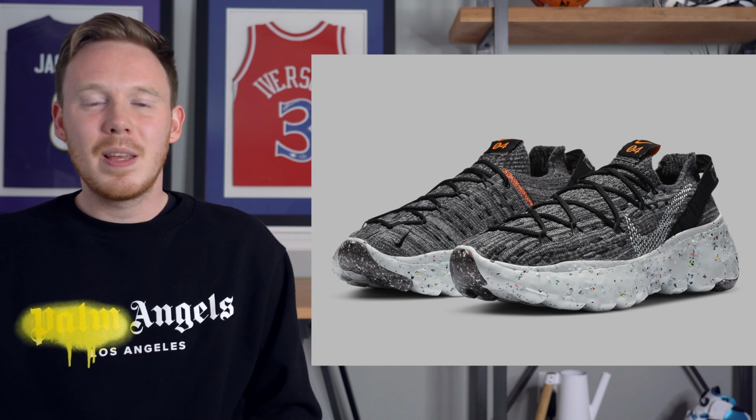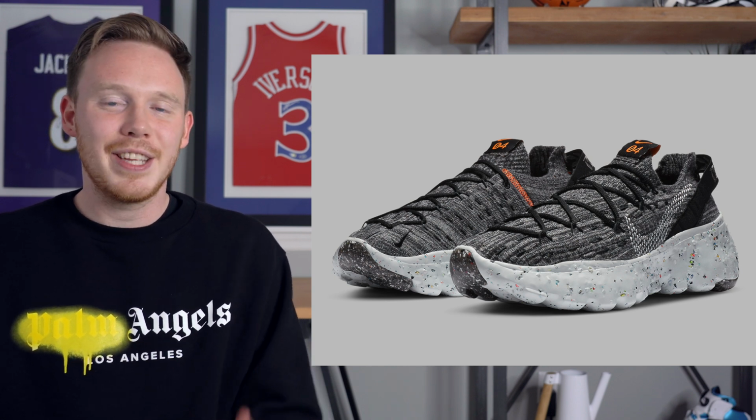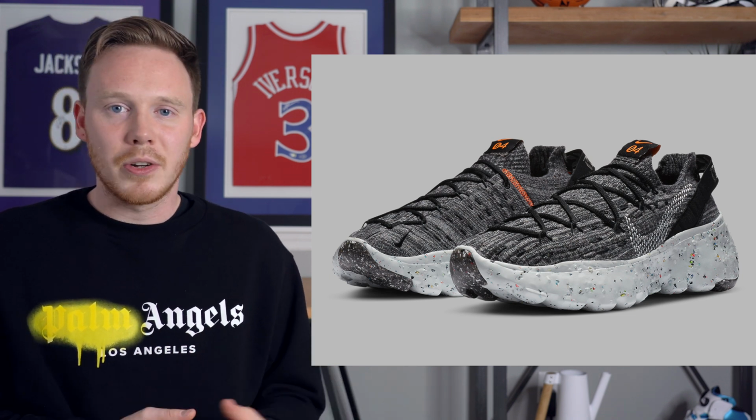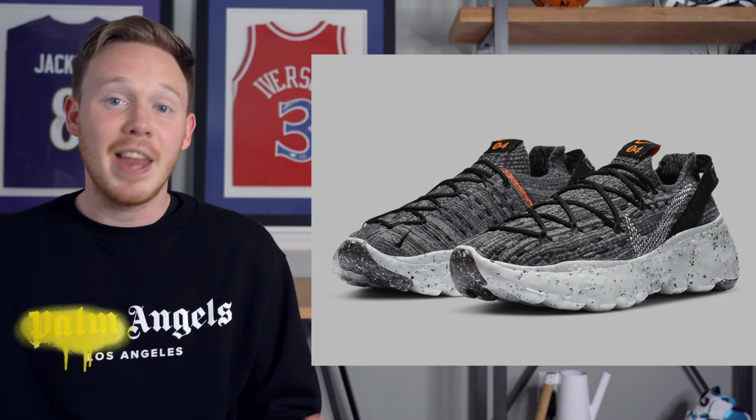Out of all the Space Hippie silhouettes, the Space Hippie 4 has released the most times, and I'm not exactly sure why that is. So far, the Space Hippie 4 has been primarily a women's only model, which is kind of a bummer because I know a lot of people really like this silhouette and would be happy to have any of the Space Hippies.